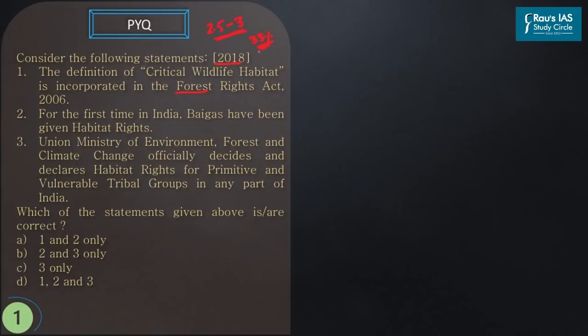Secondly, this question also touches upon the very important issue of welfare of the tribal population, especially vulnerable tribal groups. So you can see this question as a fusion of these two important burning issues. Let's see this question. Consider the following statements. The definition of critical wildlife habitat is incorporated in the Forest Rights Act 2006. Second statement is, for the first time in India, Baigas have been given habitat rights.